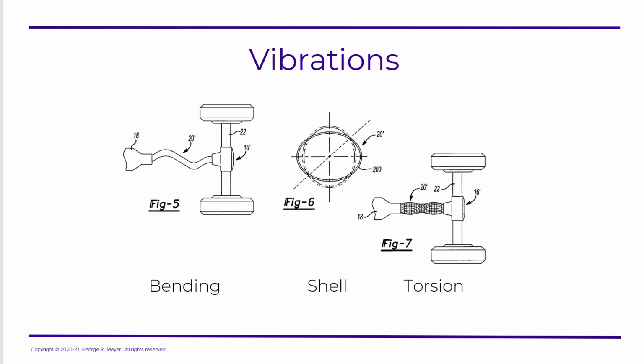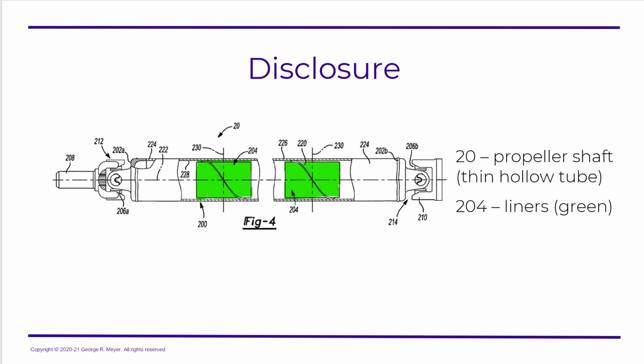Now, there are three types of vibrations that are involved in this application. There is bending mode, which is generally vibrations that travel along the length of the propeller shaft. But there could also be shell mode vibrations, which have to do with distortion of the shape of the tube, as well as torsion, which is related to twisting action.